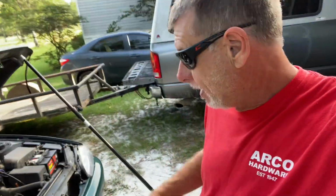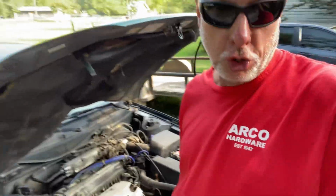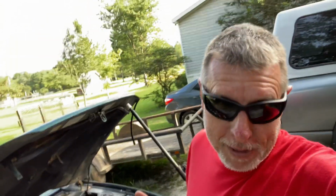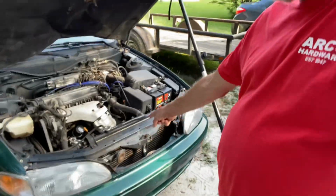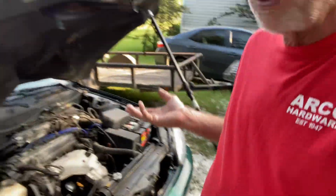Fluid is fluid. Now, a lot of other mechanics will say, hey, you need to change these fluids out every such and such miles. I think you absolutely should on your coolant. I would probably change that according to what your book calls for. Do I follow that book? Probably not. Still doing well. Original radiator. This radiator has never been changed. Most of the parts on this car are original.